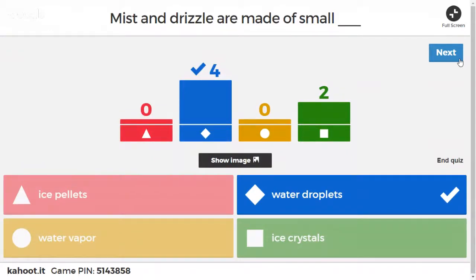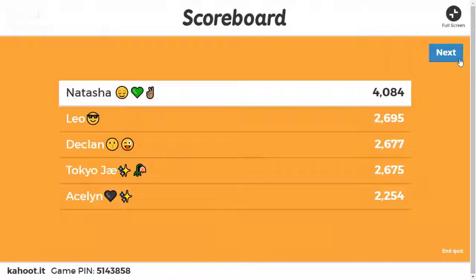Very good. Water droplets. Okay, so 2 of you said ice crystals. Mist and drizzle are just small rain droplets. Remember, smaller than half a millimeter are mist and drizzle. Next question. Good job. Natasha's running away with it.